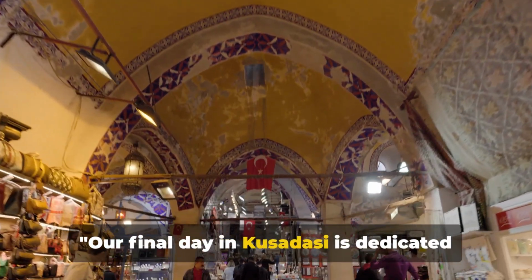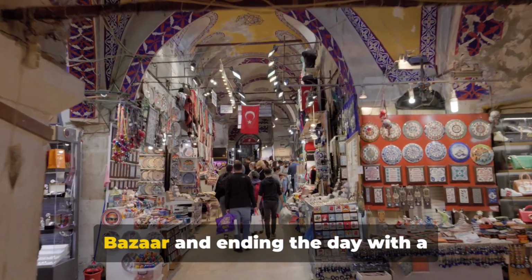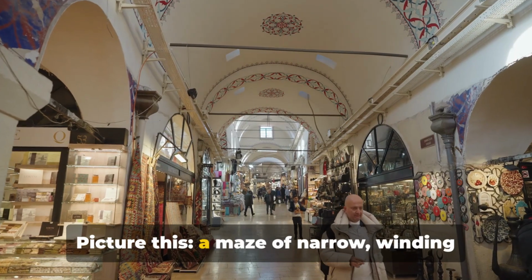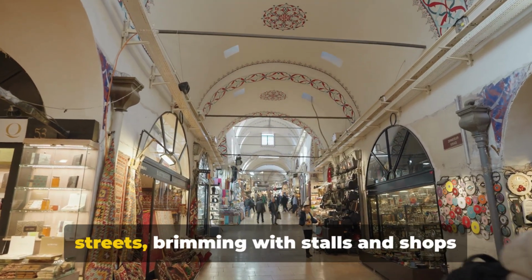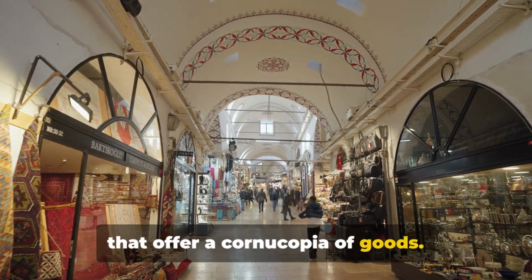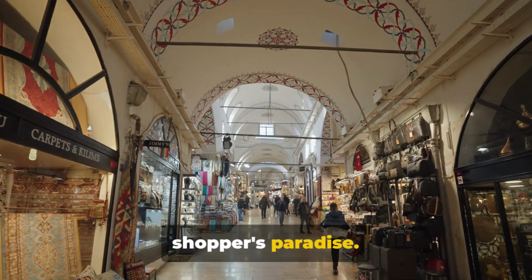Our final day in Kusadasi is dedicated to shopping at the bustling Kusadasi bazaar and ending the day with a traditional Turkish night show. Picture this: a maze of narrow, winding streets brimming with stalls and shops that offer a cornucopia of goods. Welcome to Kusadasi Bazaar, a true shopper's paradise.